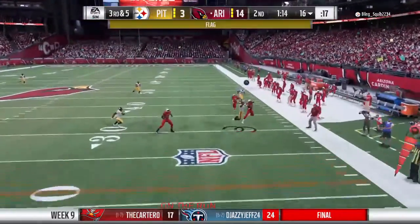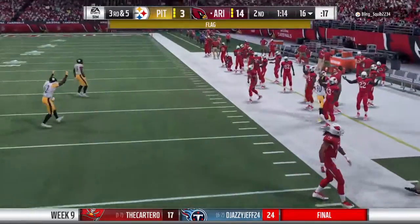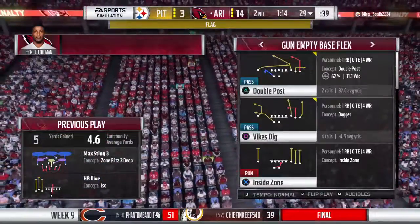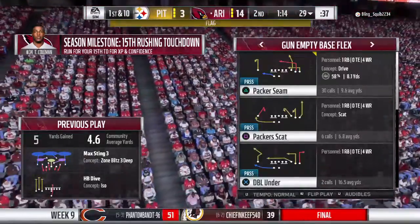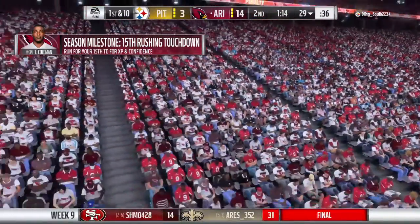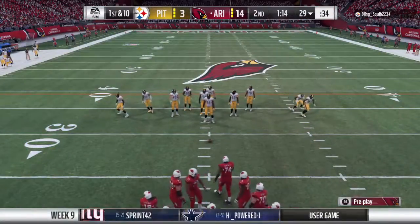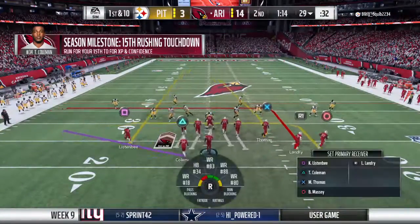Escaping the pressure right. That's incomplete, but there is a flag down, so hang on. A big call coming on 3rd down. So the flag thrown for the contact, mark off the yardage. And sometimes you just read a hitch route way too fast. You get there before you're supposed to, and there's the penalty.